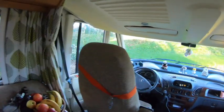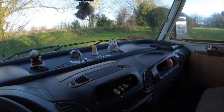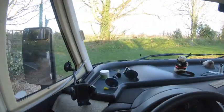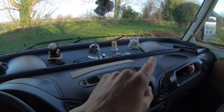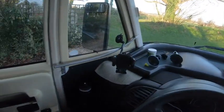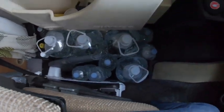So let me show you the cab. So this is the driver's area. This is where I hang out. Such a comfy vehicle to drive. Double armrests, game changer. Sat nav holder or phone holder. The pets, you'll notice there's pets everywhere. Sophie loves the pets. And then Sophie's side here. And then down here what we've got, this is basically our drinking water. So we fill that up when we're on the road. As long as we trust the source, we'll fill up that for drinking water. If we don't, then we will buy bottled water.